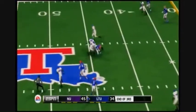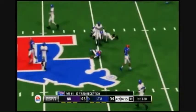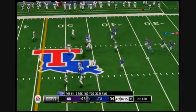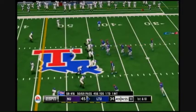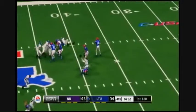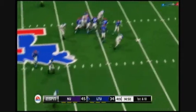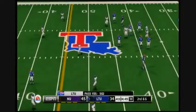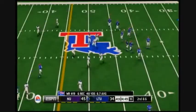Throws it in a hurry. Tackle made around the 44-yard line. Great effort here by the wideout to secure the ball and pick up some extra yardage. That's good enough for another first down for Louisiana Tech. Out of bounds, right around the 48-yard line. The reception, gain of 4 yards.